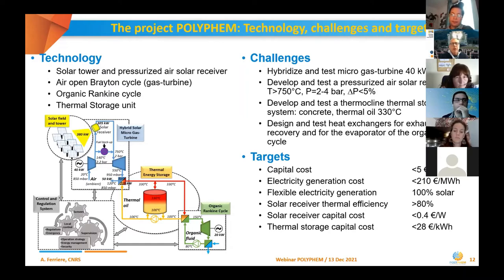The technology brings a combined cycle made of a micro gas turbine located on the top of the tower, which directly receives the heat produced in the solar receiver at the top of the tower. And then the bottom cycle is an organic Rankine cycle. And in between, we have a thermal energy storage system. We recover the exhaust heat from the gas turbine, and then we go to the thermal energy storage system, which is a thermocline tank system, a low-cost system. And then on demand, the organic Rankine cycle produces electricity, or we can also produce heat or desalted water with the heat stored in the thermal energy storage system.